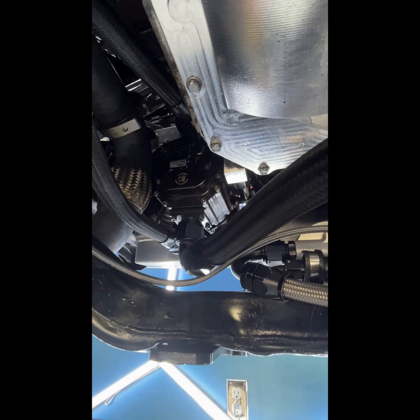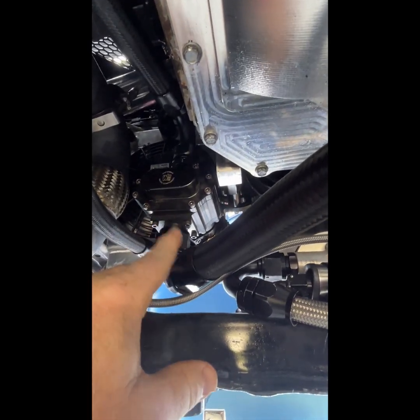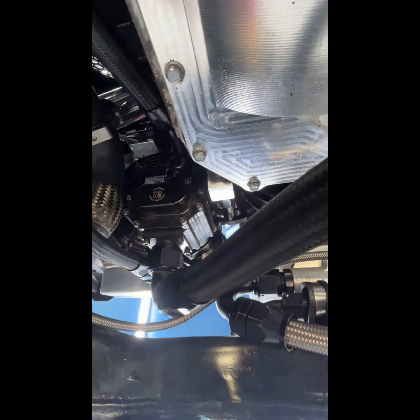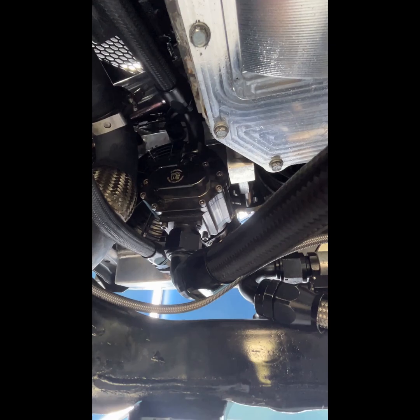All right, we do have Aeromotive 25 gallon per minute pump. Guys, this is awesome. I mean, this thing is a beast. So 25 gallons per minute.